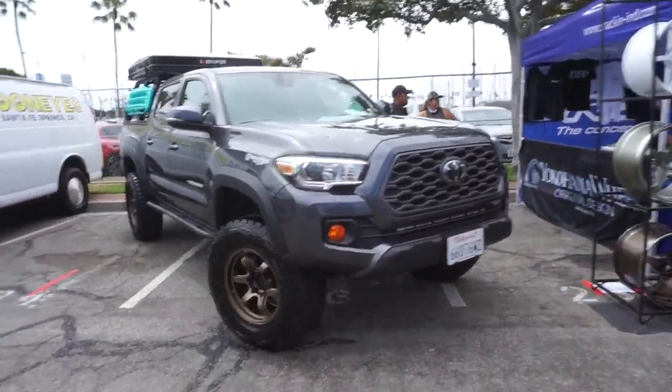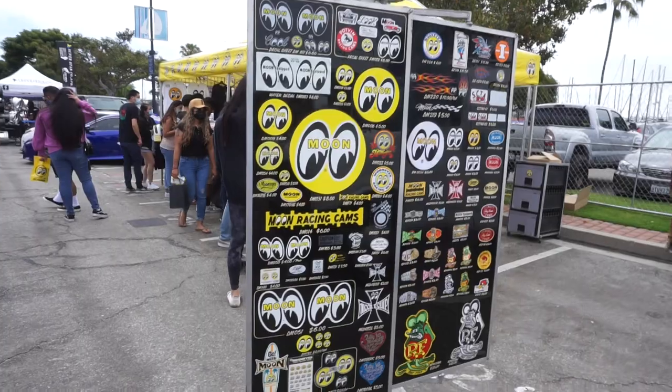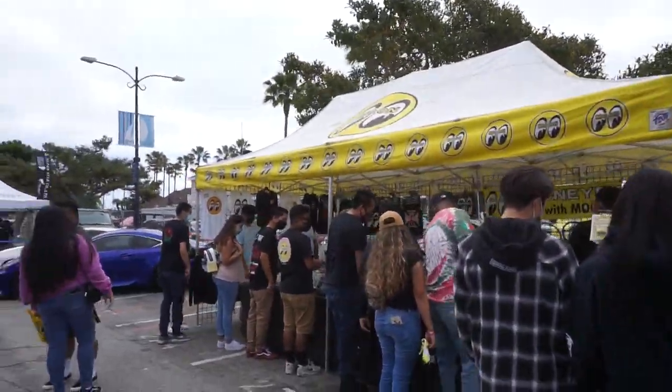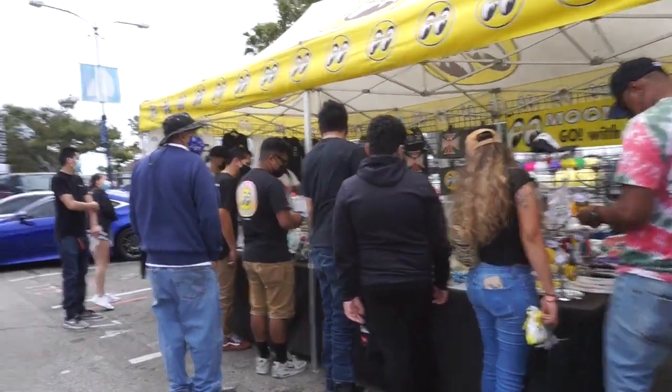Hey, I should get some Rays for my car. Over there. It's something like that. Nice. They have pretty cool stuff. You want to check it out? It's like for old school.